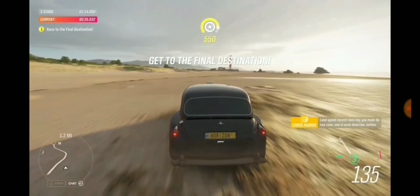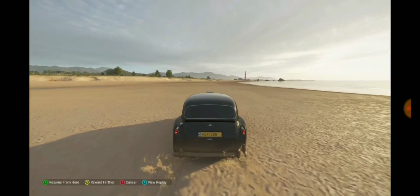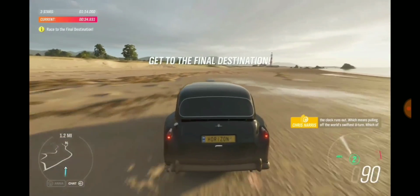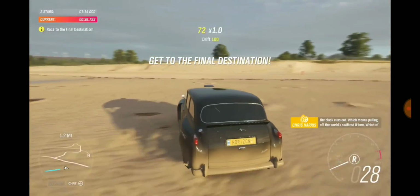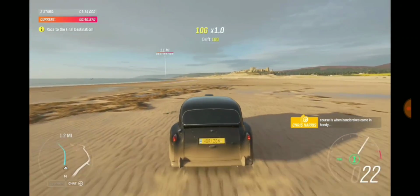Record rules say you must do two runs, one in each direction, before the clock runs out. Which means, Stiggy, pulling off the world's swiftest U-turn. Which, of course, is when the handbrake comes in handy. I knew it.